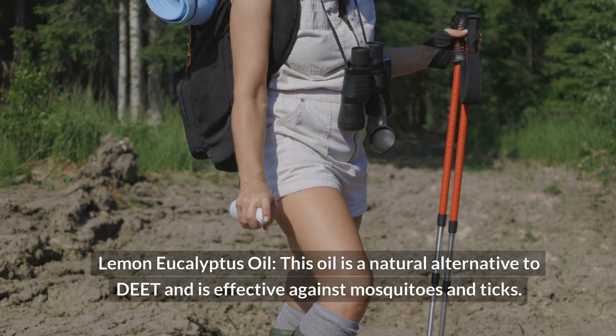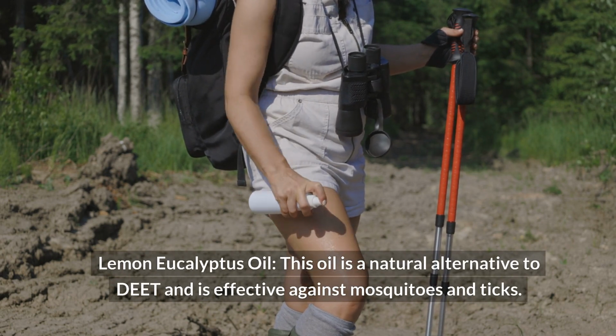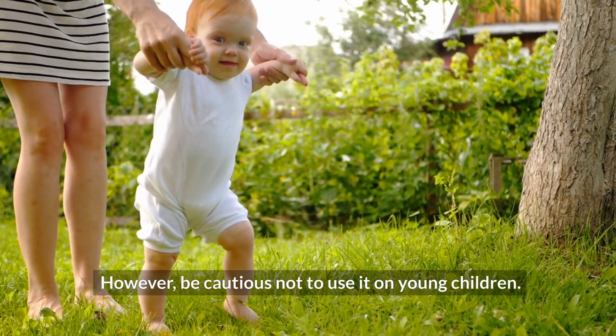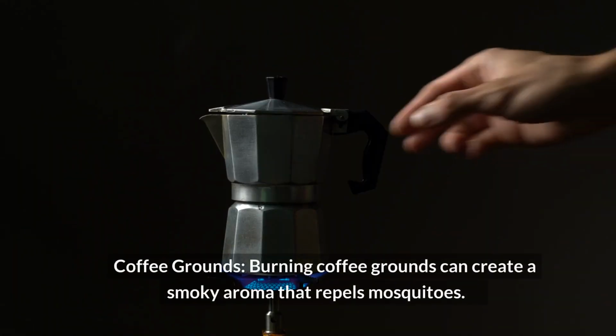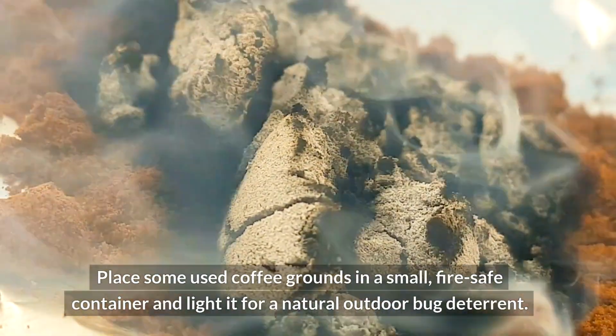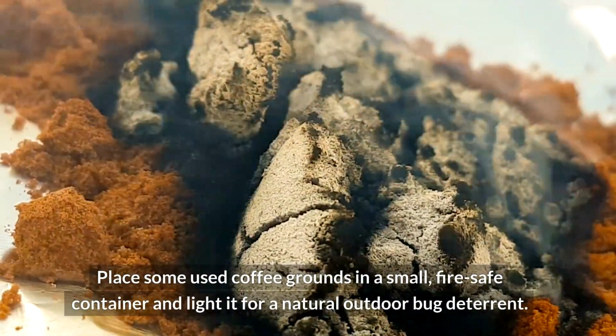Lemon eucalyptus oil. This oil is a natural alternative to DEET and is effective against mosquitoes and ticks. However, be cautious not to use it on young children. Coffee grounds. Burning coffee grounds can create a smoky aroma that repels mosquitoes. Place some used coffee grounds in a small, fire-safe container and light it for a natural outdoor bug deterrent.